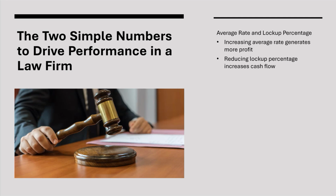By combining strategies that constantly focus on increasing your average rate and reducing your lockup percentage, you get the double whammy effect of increasing profitability and then increasing cash flow. So the greater your profitability and the lower your lockup percentage, the more money you have in the bank. And quite frankly, there can never be enough of that.